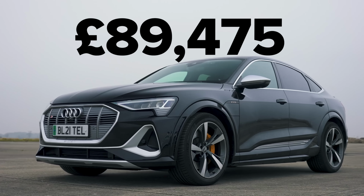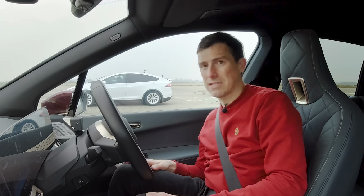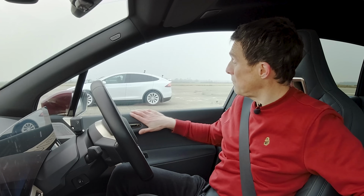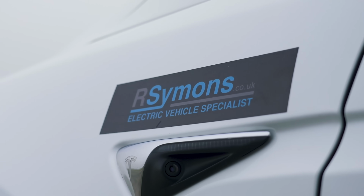In terms of pricing, the Mercedes is the cheapest, £67,000. The Audi, it costs £89,000. The Tesla, £83,000, and this BMW is the most expensive at £94,000, though it does have the most expensive feeling interior to match.